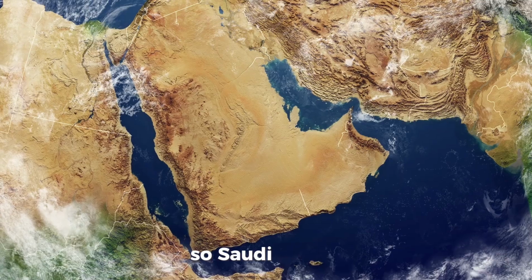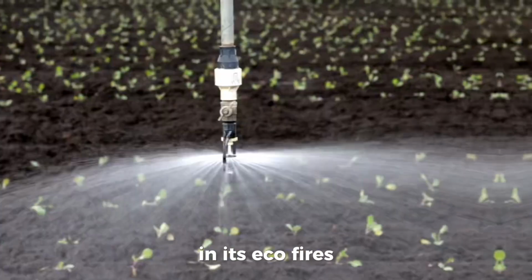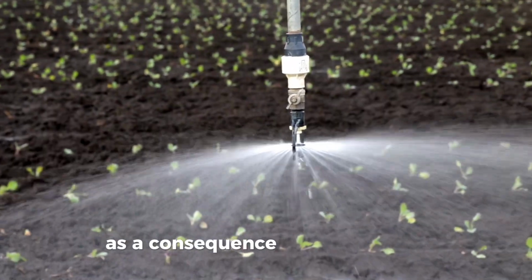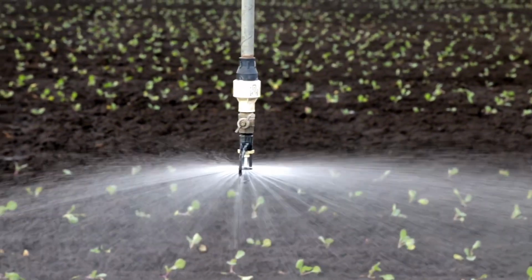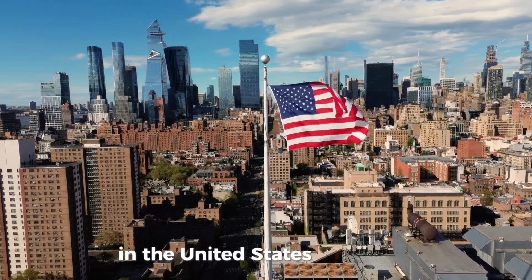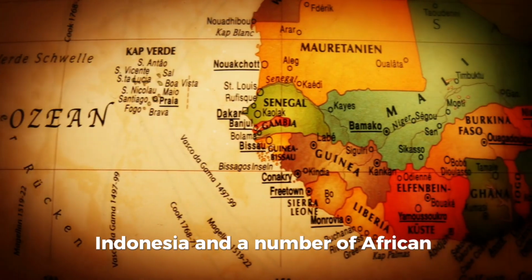So Saudi Arabia is suffering from a major depletion of water in its aquifers and the risk of disintegration of its agriculture as a consequence. To prevent this catastrophe, Saudi Arabia has bought agricultural land in the United States, Argentina, Indonesia, and a number of African countries.